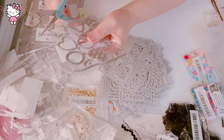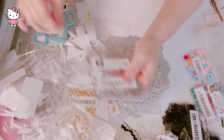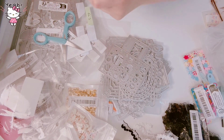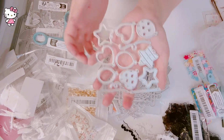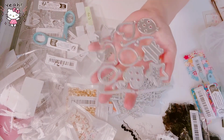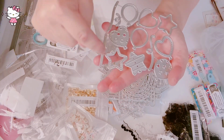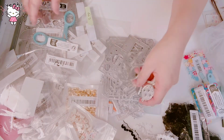This is $2.79, and these are different balloons. It's a mess over here on my desk. Here we go. Look how pretty this one is. This is so different. There we go, with these gorgeous balloons. Then it has the, what do you call that part? But anyways, those are those.